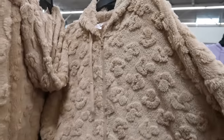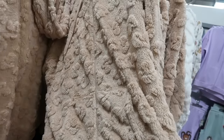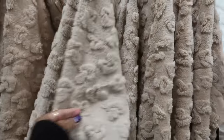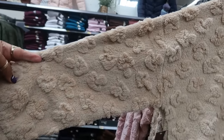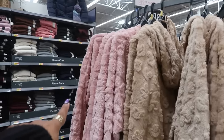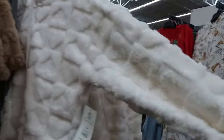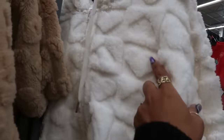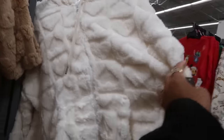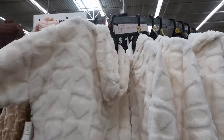Oh, look at these jackets. Kind of like a 3D cheetah print. You see that? That's the print that's on it, kind of like cheetah print. $12.98. There's that tan, there's pink, and the white one. Oh, the white one looks like it has hearts. These are like little hearts. That's different. And it has the hood.